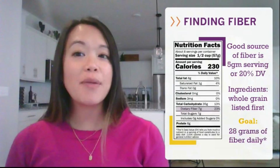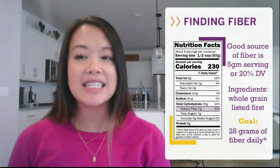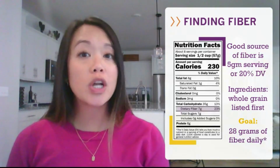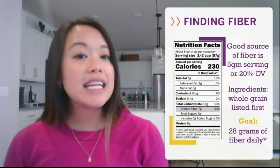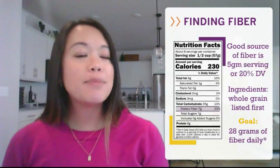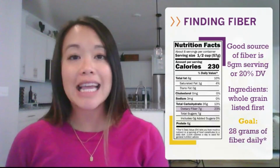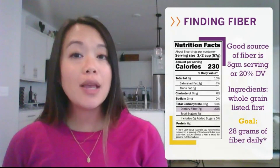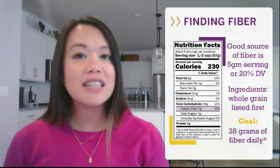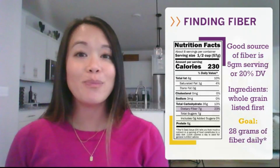You can identify fiber by using the Nutrition Facts panel and by checking the ingredients list. On the Nutrition Facts panel, fiber is found under total carbohydrates. It's listed because it's a nutrient of concern for your health. Fiber is listed by grams, and the percent daily value will show you how much of the daily requirements you would meet when consuming one portion of the food. A good source of fiber is 5 grams per serving or 20% daily value.